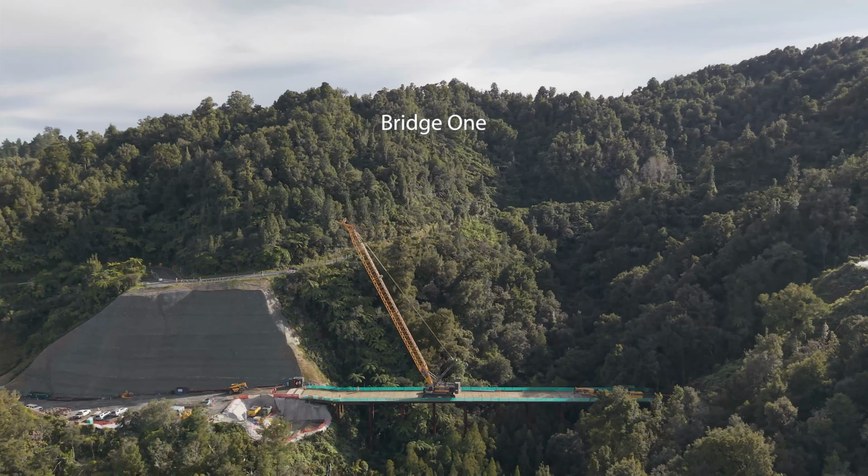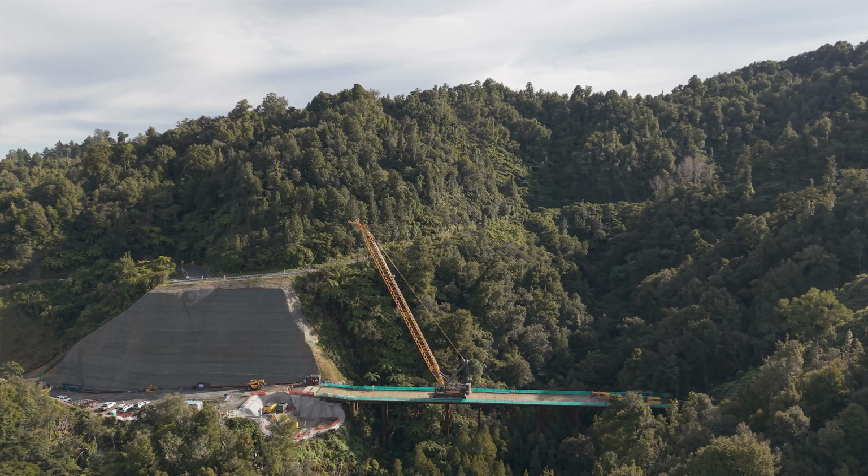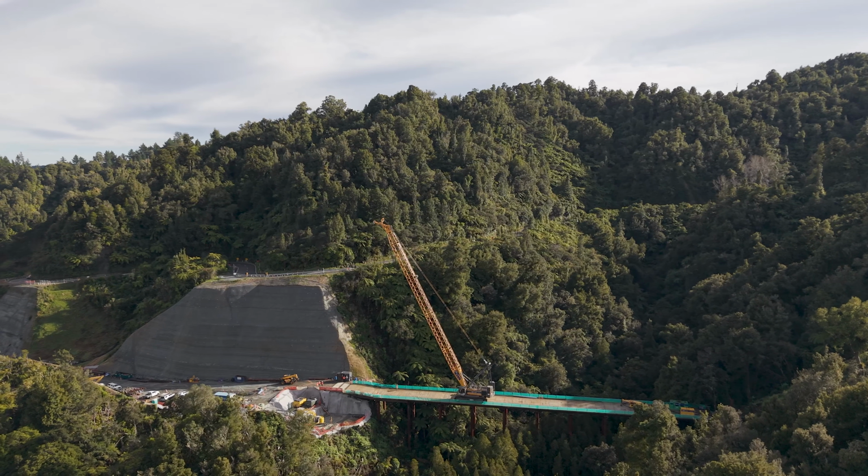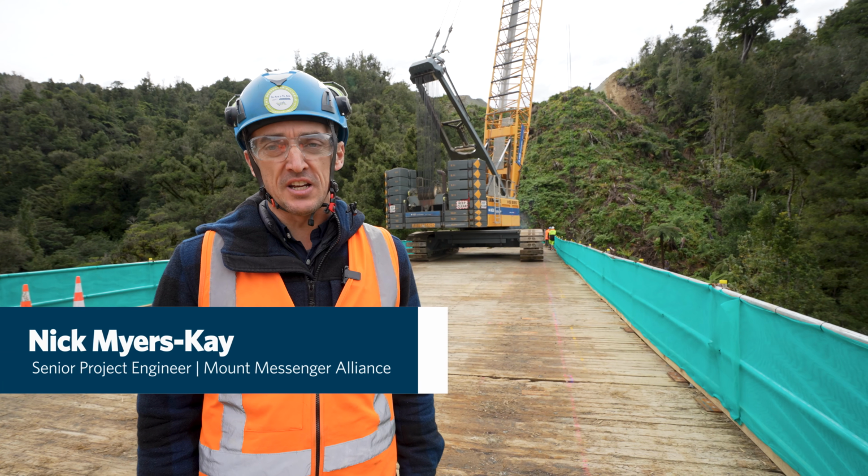Yeah, so we're on Bridge 1. So currently we're standing on our temporary staging. It's about 110 metres across the wetland valley here. Staging's just neared completion in the last few days.